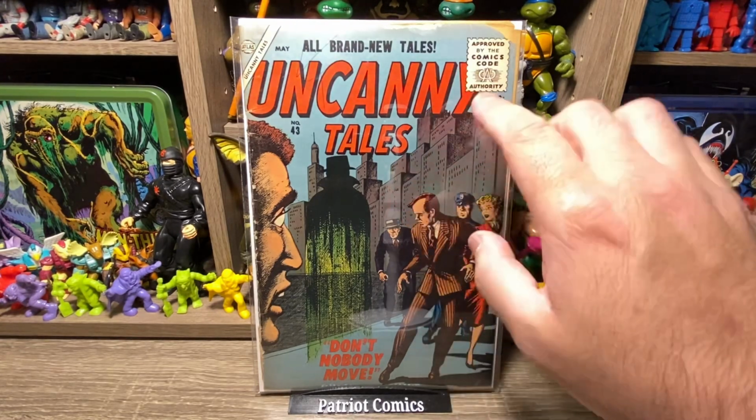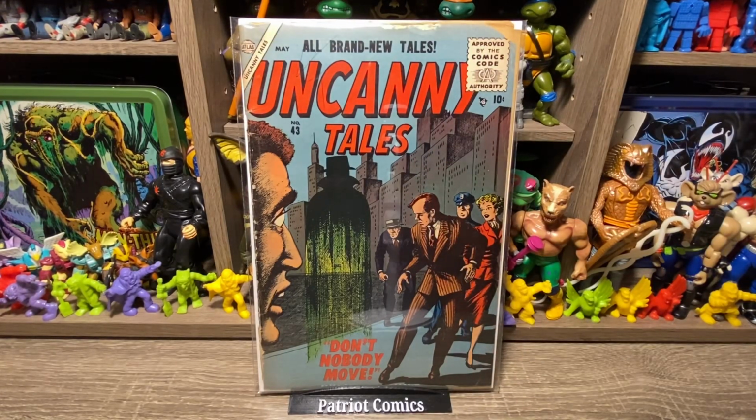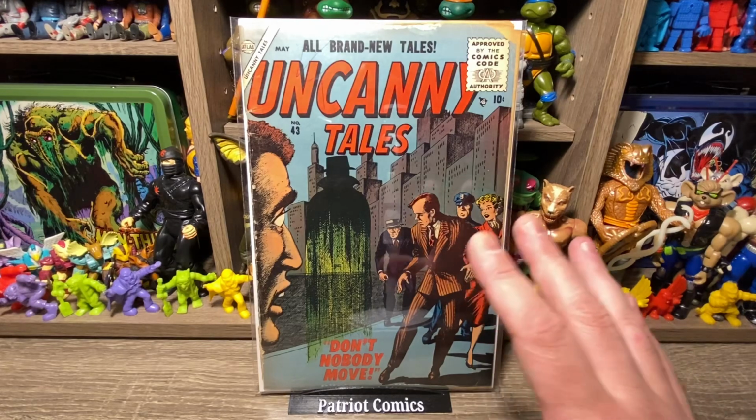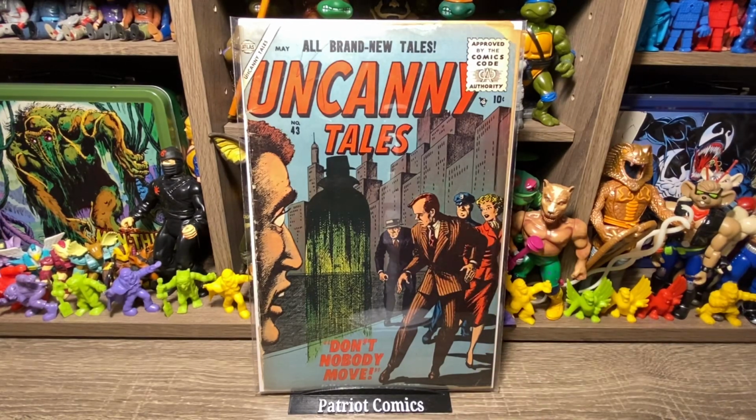It, of course, is after they did add the Comics Code Authority, but still, awesome title, really cool books. I love these older 10-cent books. I believe I got this for, I think, like $15, which I think is an incredible deal, even for low-grade 10-cent books like this. Really excited to pick this one up. This is my typical stuff I go for when I'm searching for comics for my personal collection. This is the kind of stuff that I like.